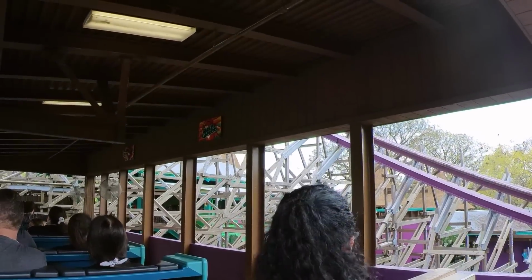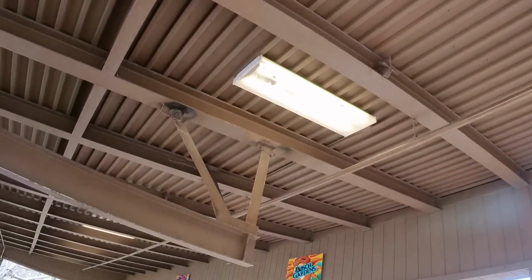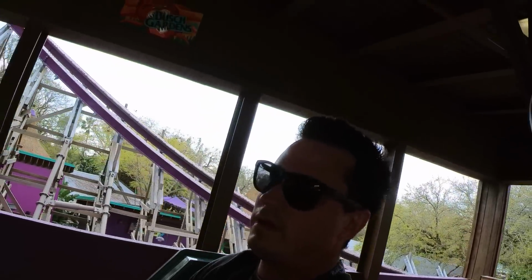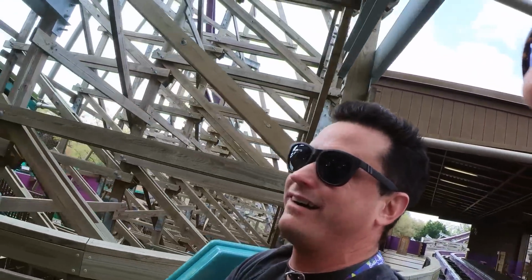Here's your Gwazi reference on the right. These are the old fronts of the cars from the original Gwazi. Ugh, that was a good time. Forgot how hard the back is. It goes hard. The last couple of hills, the airtime is just monstrous on here. It's getting thrown around all over the place. The airtime gets stronger as you go, and then the little camelbacks at the end are just trying to literally rip you out of your seat. I think it's one of the few rides that actually needs a lap bar.